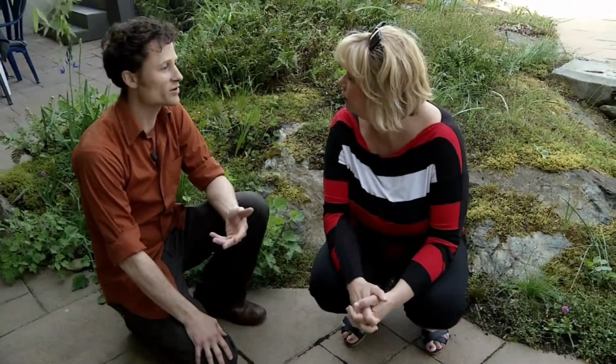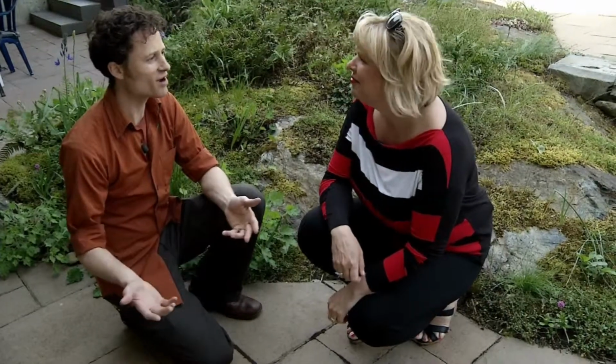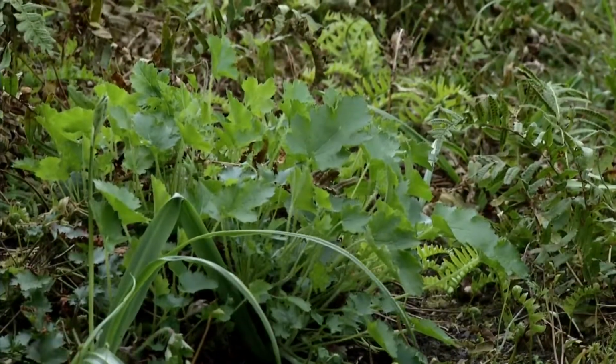Well, many homeowners have rock outcrops in the Victoria region. And they don't know what to do with them. Do they power wash everything off, or do they keep the native vegetation on? I say keep it, because there are such beautiful plants on rock outcrops.